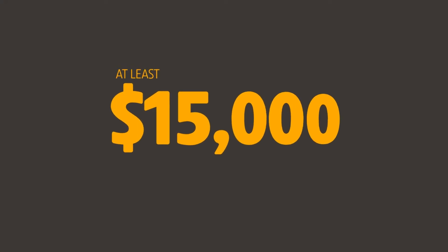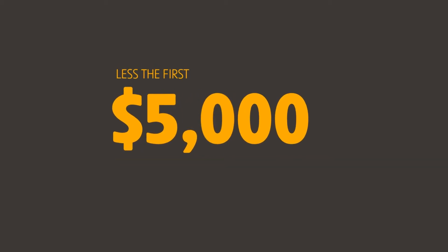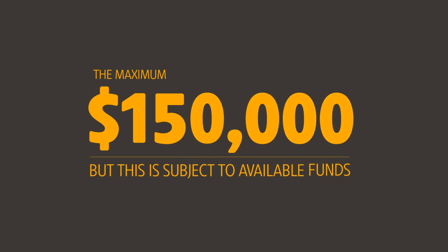Export Market Development Grant Scheme, known as EMDG, is a reimbursement scheme. You spend money on eligible export promotion activities, and then Austrade will partially reimburse it in the following year. After you have spent at least $15,000, up to 50% of eligible export promotion expenses are reimbursable, less the first $5,000. The maximum grant is $150,000, but this is subject to available funds.